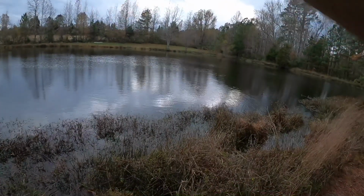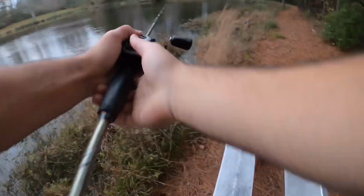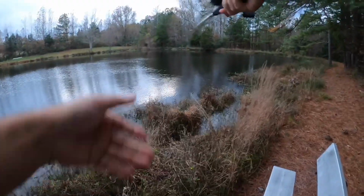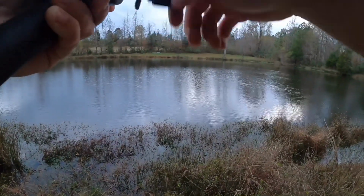Another thing that'll work real well for these schooling fish is a fluke or a swim bait, like a weighted swim bait. But I usually throw a crankbait just because I can cover water really fast with it. And I have a lot more faith in the crankbait than a lot of other baits, just because I've caught more fish on them.